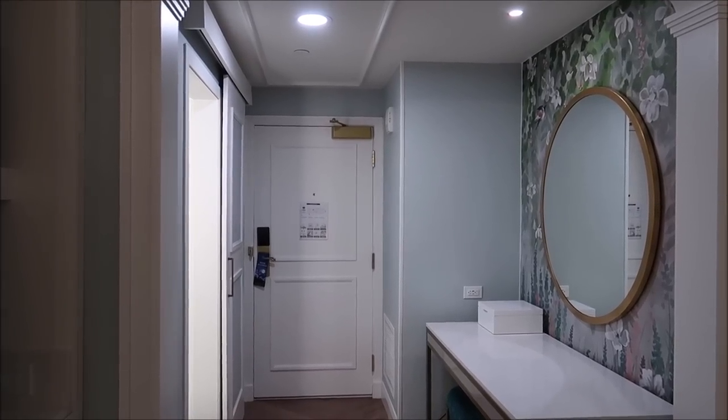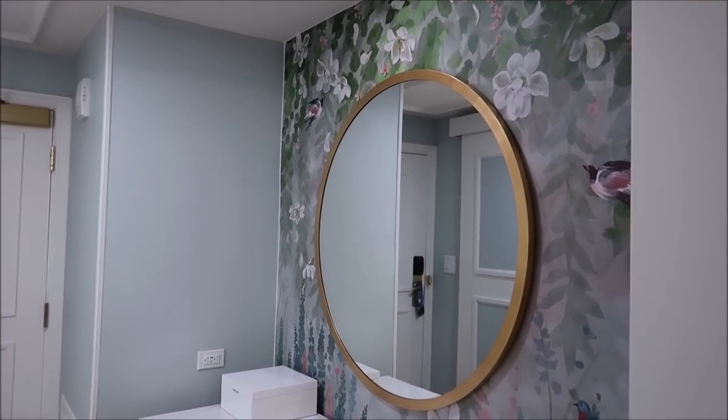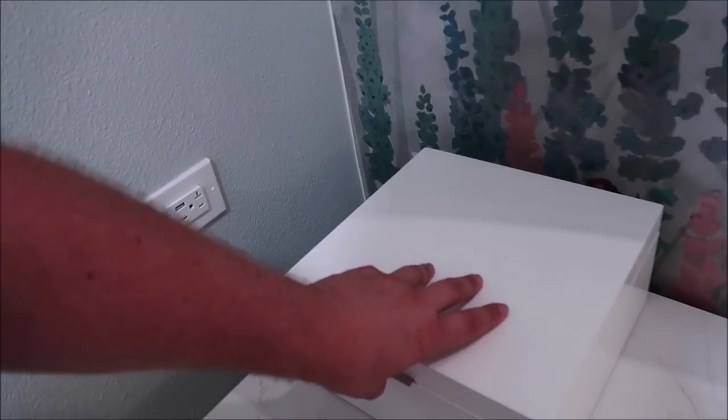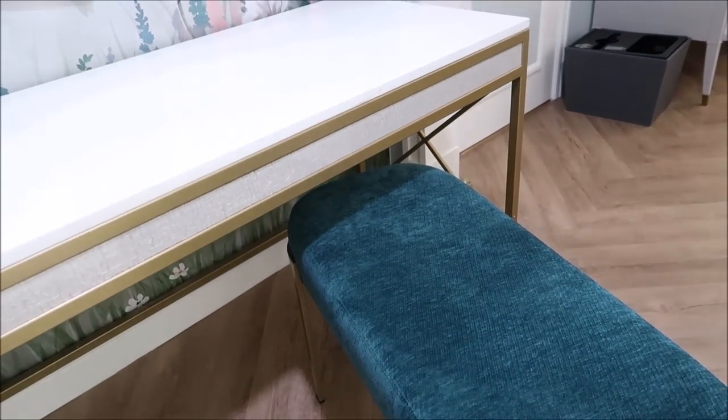As soon as you walk in the room, you have this nice little area over here with this beautiful mirror and mural. And then I was wondering what was in this box, because I was just like, look at this random box, but it's a hairdryer. Look at that. Very, very fancy. Got a little pull-out bench right here. I like it a lot.